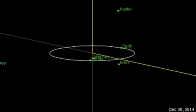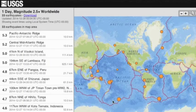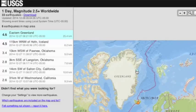And while we wait for the uptick, quaking remains moderate at best, near Antarctica and up through the Atlantic, with the top quake of the day being of unusual location here in eastern Greenland.